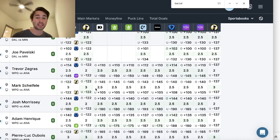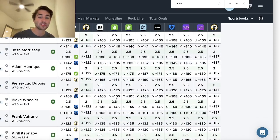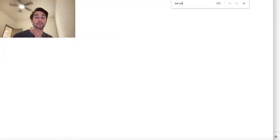But yeah, it's basically just ruthlessly comparing the sportsbook lines to Underdog Fantasy and trying to find these spots. Hey, maybe Blake Wheeler over 2, similar to Barzil, is a play you want to go with.